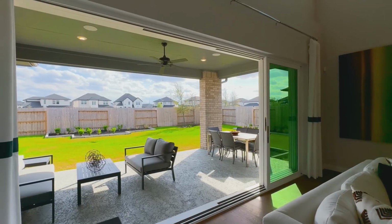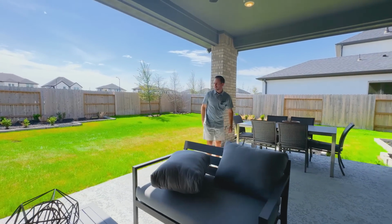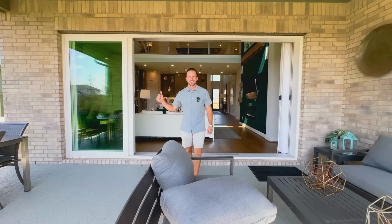Huge covered patio. You got an outdoor dining area. You've got sofas. You could do your TV over there, but flip it around. Tell me this isn't amazing. Keith, come on, say it. Tell me you like this better.